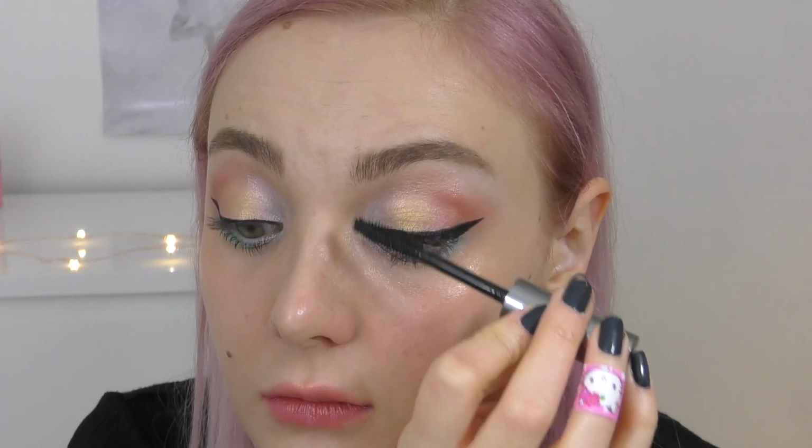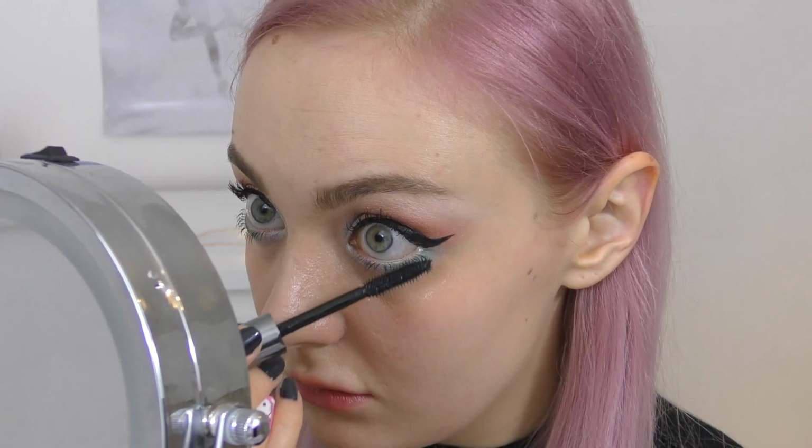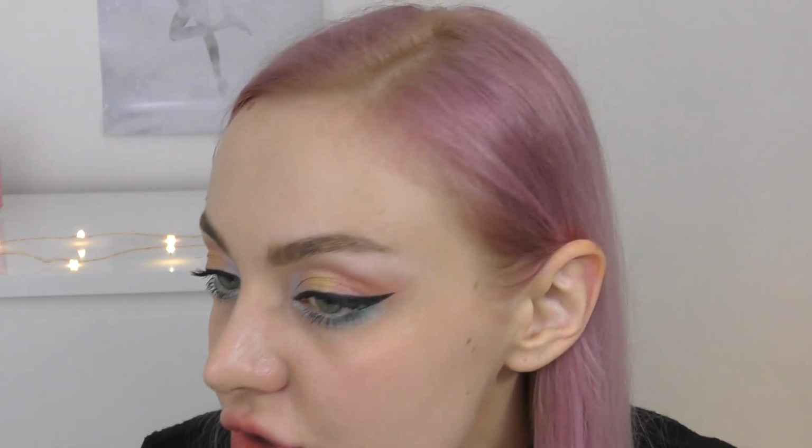And for my upper lashes, I'm going to be using They're Real by Benefit, and I'm also going to apply some to my lower lashes, but just on the outer corner, just to thicken them up a bit more. And I am going to be using false lashes today, but before I do that, I'm going to apply concealer. So I'm going to get my Kat Von D Lock-It Concealer back, and put it underneath my eyes just to clean it up a bit.